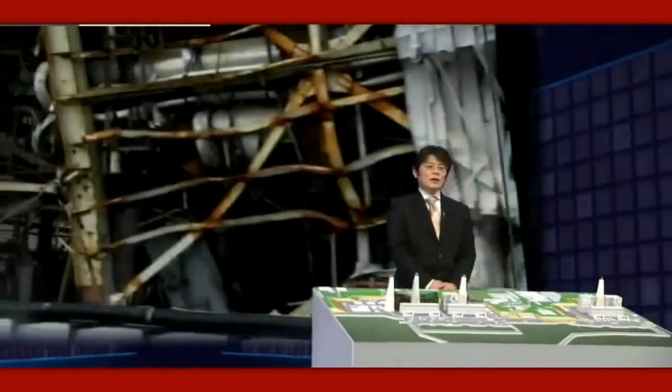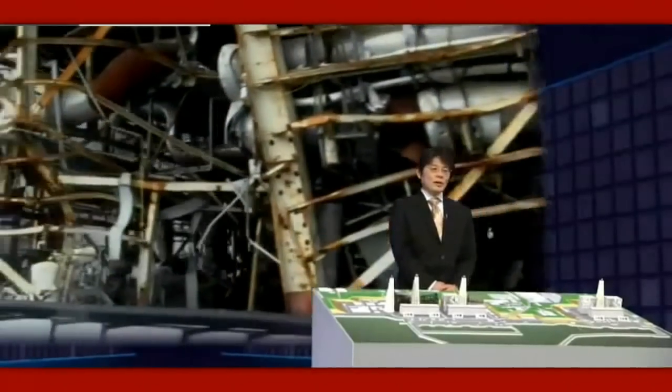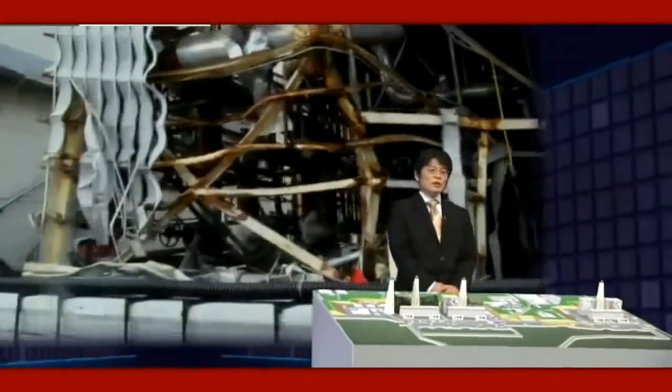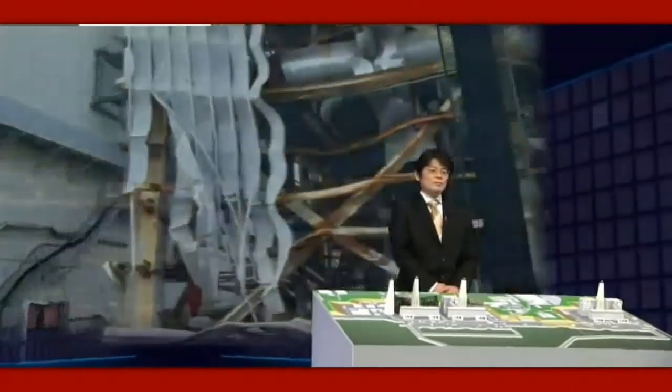We've touched on many issues in this program, issues no one was aware of before the accident. No nuclear plant is completely safe. The accident in Fukushima should prompt every person involved in nuclear power to work tirelessly for better safety. There must be no more Fukushimas. We'll keep digging to uncover the truth about the accident.